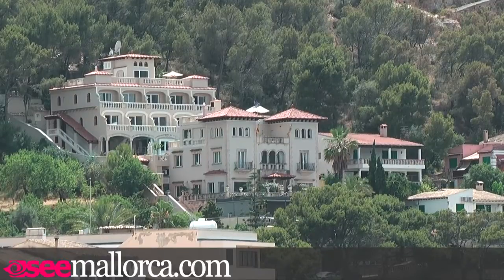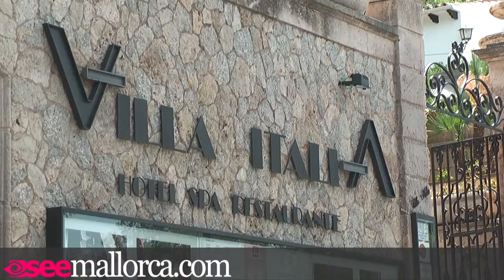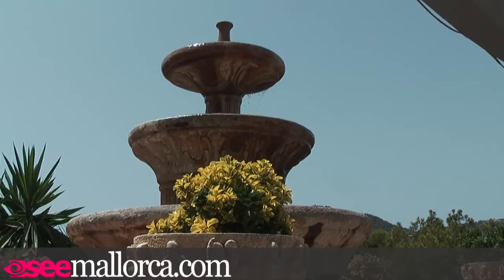If you want to stay in Port Andratx, then the Villa Italia offers some beautiful suites and great views of the port and surrounding hills.